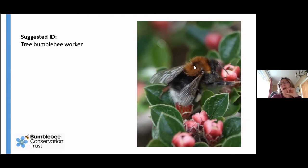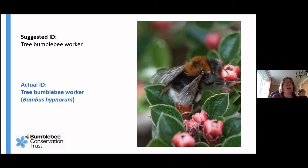And if you look on the back of her thorax, here's a little tip. She's going bald. And that's where she's going in and out of the nest all the time. And you see that most often on workers. You do see it on queens sometimes, but most often on workers. So yeah, I agree with whoever sent that in.